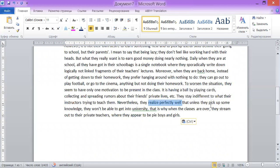That unless they pick up some knowledge. Instead of learn something, I use the phrase pick up some knowledge. And I also use this word unless, which means if not. Unless they pick up some knowledge, they won't be able to. I'm using the modal verb can equivalent, be able to, because it refers to the future. And that's why we use it, but not can. We can't say will can. It's awful.